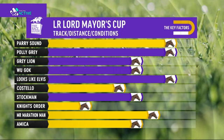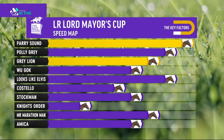Now the map. Well, you just know that Parry Sound and Grey Lion are not going to be too far away, and they're both going to be right in the finish. Okay, yeah, Parry looks to get into a lovely spot here. Out by a length, what can the favourite Polly Gray do here with progression?